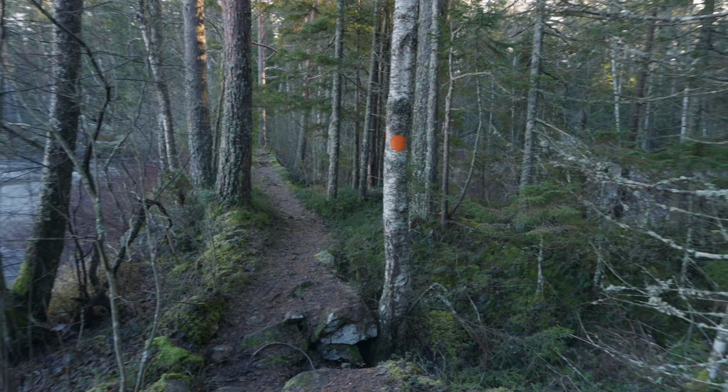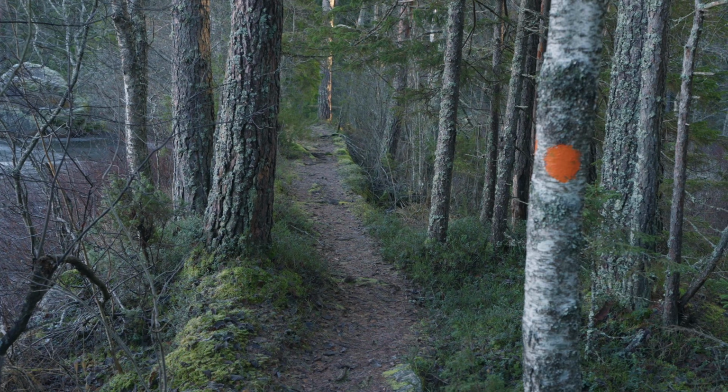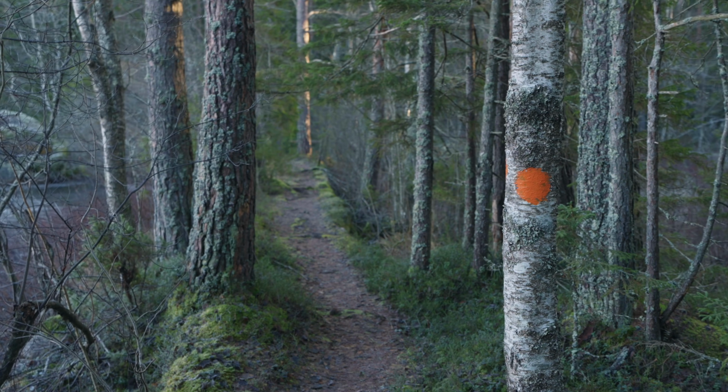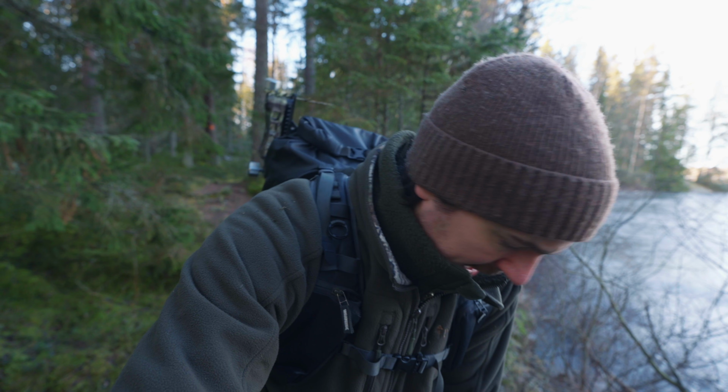I think this was a really cool passage or corridor, or what do you call it? It's almost like a stone bridge, but it's not. So we have a little bit of water over there, and then we have the lake here. And then this little passage here. It looks pretty nice.